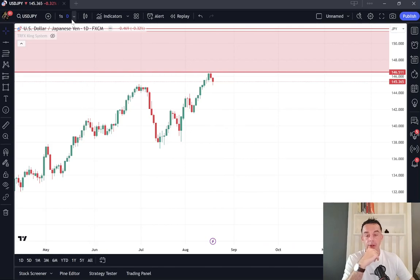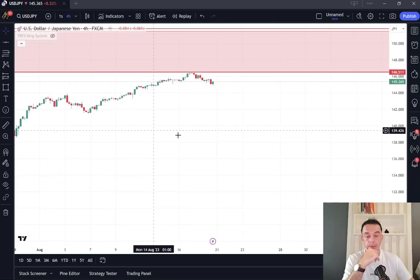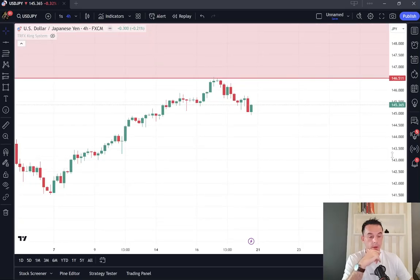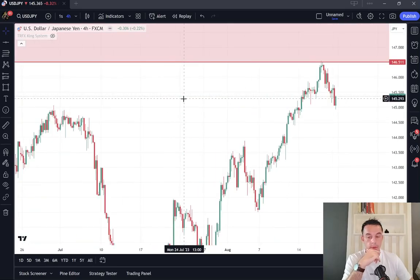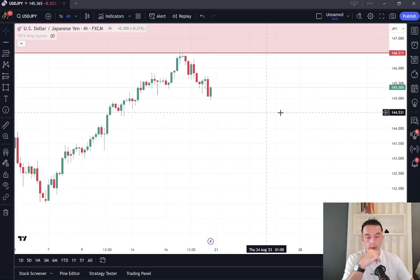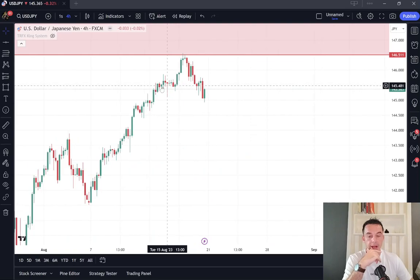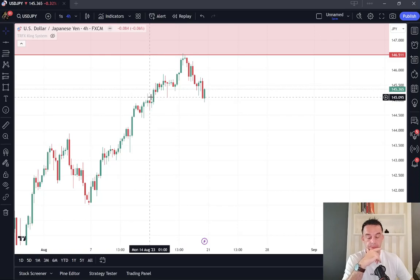So if we look at the 4-hour chart, see, as price had broke above these highs here, market had started to move sideways. This is this week.